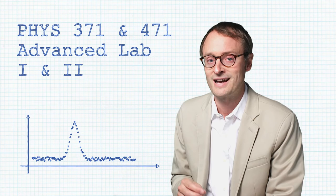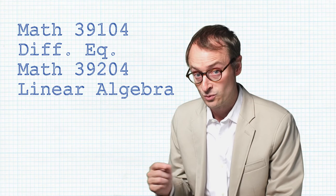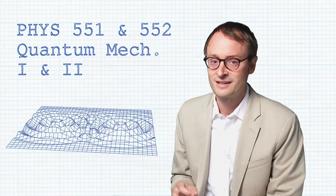Students will further strengthen their mathematical and computational skills by taking differential equations and linear algebra. That's Math 39104 and 39204, respectively, as well as a computer science course. Your junior and senior year will be spent mastering the intricacies of quantum mechanics in Physics 551 and 552, as well as a seminar course on current physics topics. Along the way, you'll take an elective that could be medical physics, biophysics, optics, photonics, astrophysics, or solid-state physics. These are all options for this requirement.